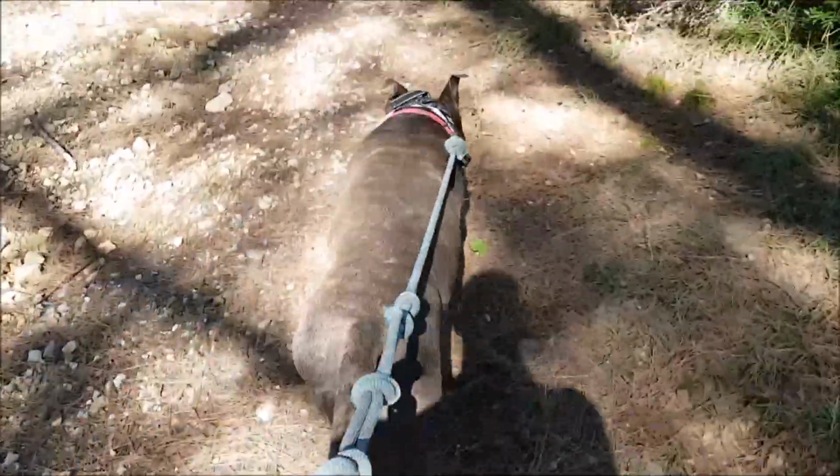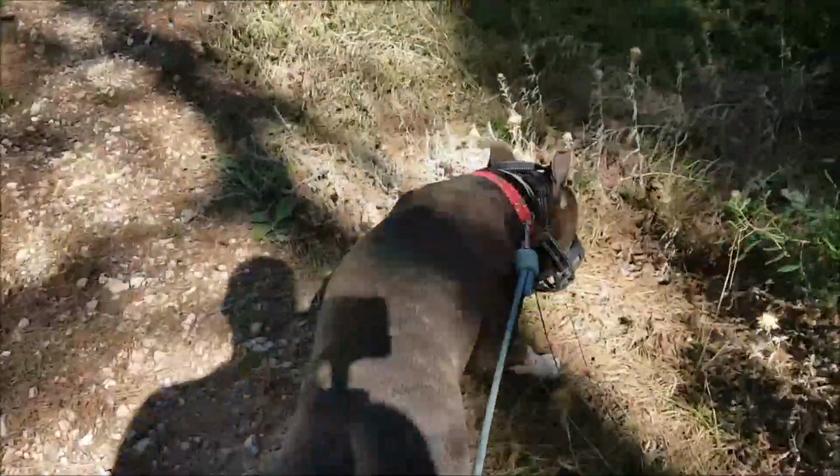Like, you can see for most of the walk he tries to rub it off his face, which I understand because I wouldn't really like it either. But yeah, he's called Sky. He's 6 years old, so he is quite old. But it also means that he is super chilled.